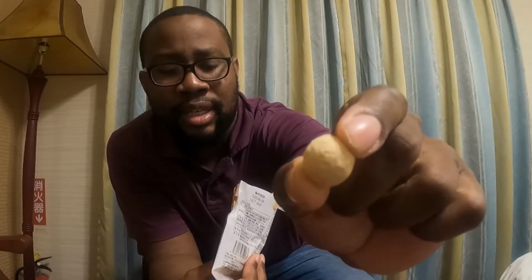So this is what it looks like close up. It's pretty much just like a malt ball covered by this Kinako powder. Itadakimasu.